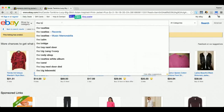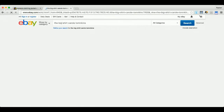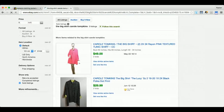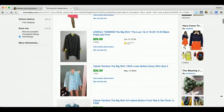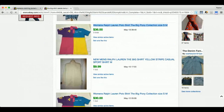The Big Shirt Carol Tompkins. I believe that's how you spell it out. Let's see what is going on here. Let's hit sold. Is this new or used? I'm not sure. $29.99. That same shirt, $35.19, 36. Whoa! Look at this.